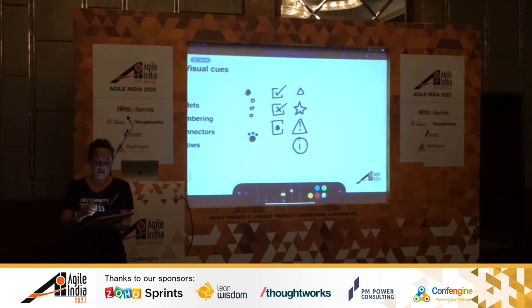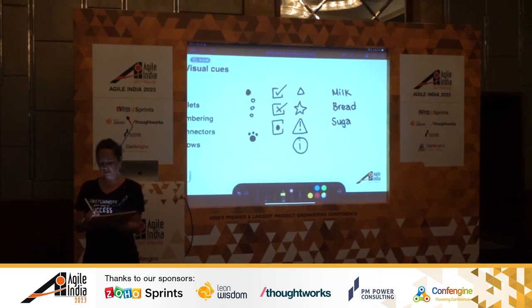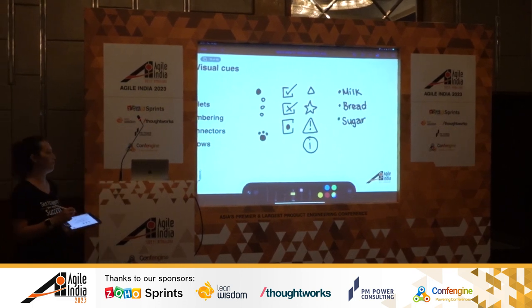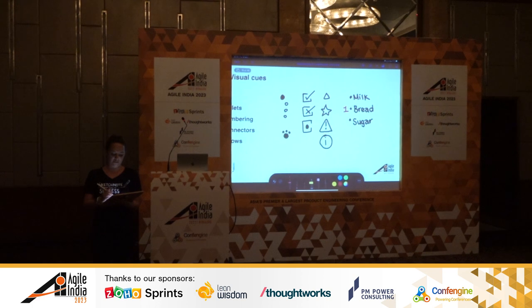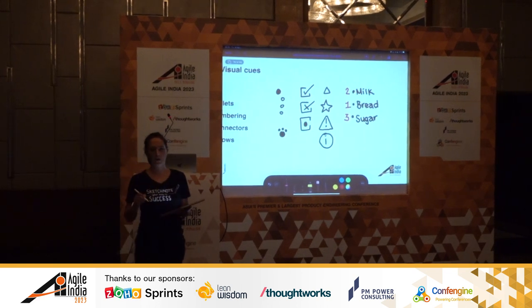Okay, and then the difference with bulleting and numbering, and we know this as agilists, is that if these things are bulleted, there's kind of no hierarchy. It doesn't matter which one you get first. As soon as I number it, okay, bread is more important, then milk, then sugar. As soon as I number it, it gives an order of priority.